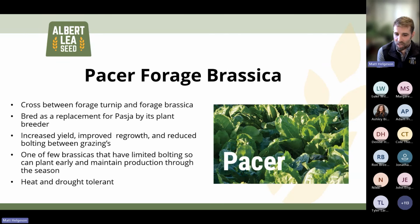All right, the last product I will touch on here, and then I'll open up for questions, is the Pacer Forage Brassica. Pacer Forage Brassica is a cross between turnips and forage rape. It says forage brassica on the slide, but I think that should say rape. Sorry about that. This was bred as a replacement for Paja, which has been in our lineup for a few years. We're seeing increased yield, improved regrowth, and reduced bolting between grazings with Pacer compared to Paja.